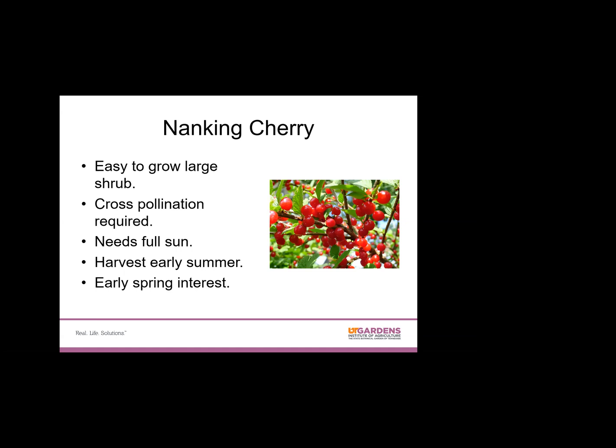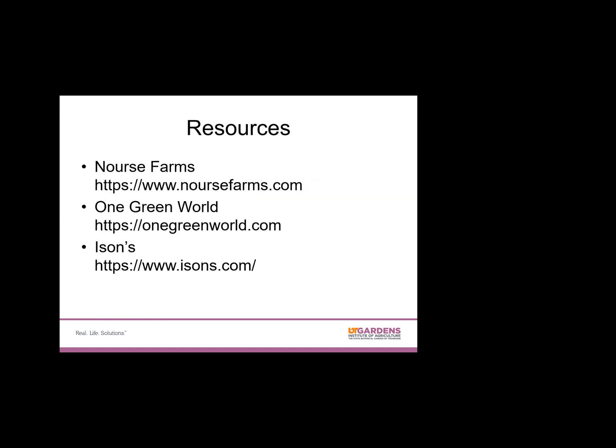And if you come by the gardens this year in early summer, I'll let you pick some off of my berry bushes and you can try some. They're really tasty. Holly, we have a question. Yes. Does the goji berry require full sun? Yes, they are going to do best with full sun.